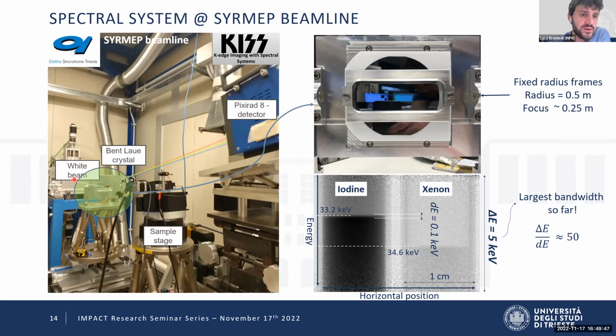So we've got the white beam coming in for sure in the beamline. This is the experimental hutch, so the one before the patient table, let's say. We have the white beam coming in, and this is the most important piece. So this is a bending frame where we position our silicon wafer. So this is our monochromator, basically. And this guy here is bent, and we bent it quite a lot, to 0.5 meters. I mean, you could really tell it's bent also from the distortion of my face here. And then, of course, somewhere downstream, you position your sample, and we detect the X-rays on a Pixirad-8 detector.